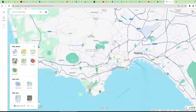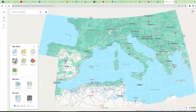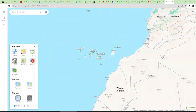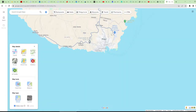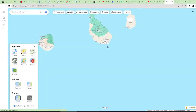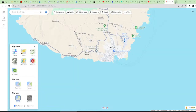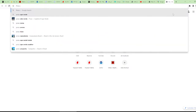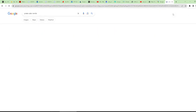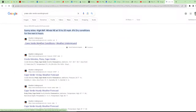Yeah, I'm probably gonna go back to Napoli. So anyway, yeah. There we go. So let's see. Cabo Verde, Praia. These islands speak Portuguese, so these are Portuguese islands. São Felipe, Praia. So this is a former Portuguese colony. Cabo Verde. Let's go to Weather Underground. Let's see, Cabo Verde.